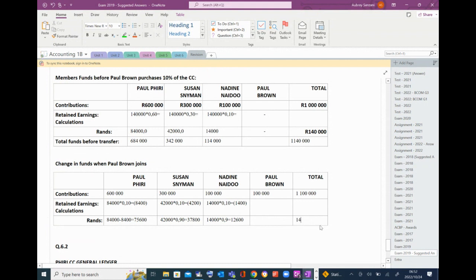And here I can already tell you retained earnings is not going to change. It's still 140,000. Okay, the only thing that has changed is the fact that now Paul Brown has a portion of the pie. Can you see that? So what is my total now? Again, I'm saying 88,400 plus 4,200 plus 1,400. What do I have there?